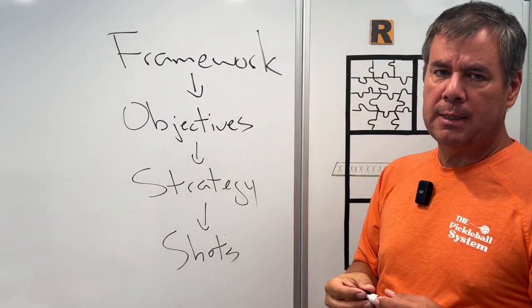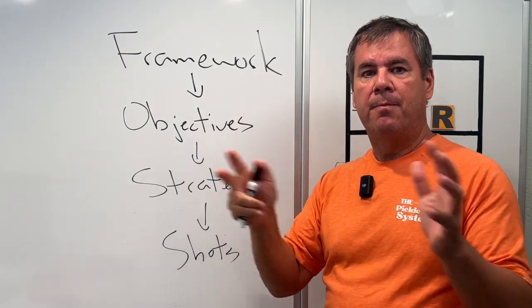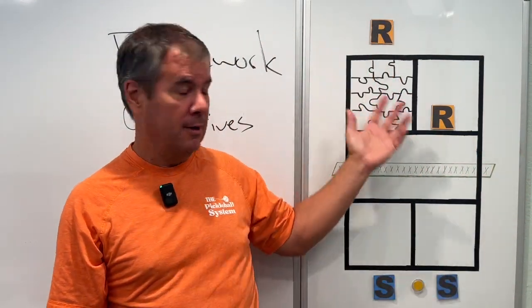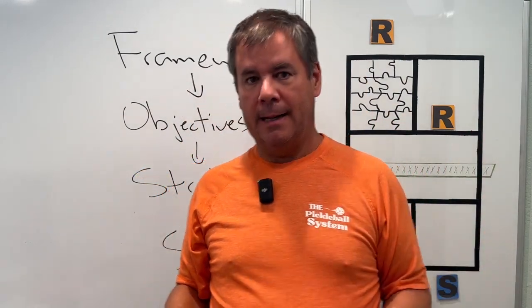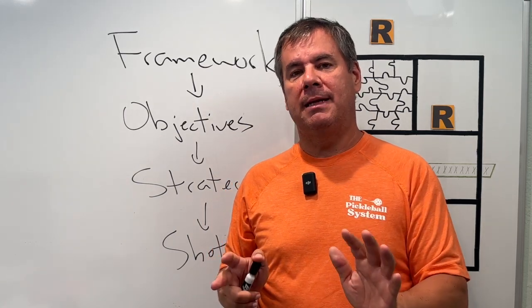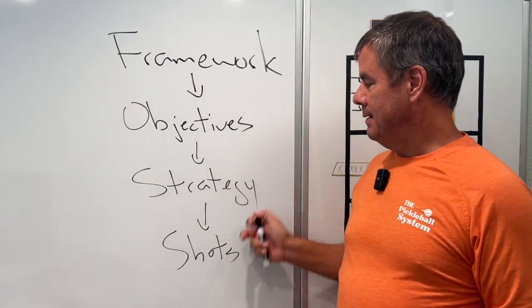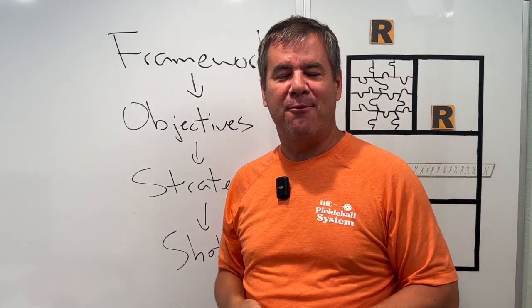And the better you're able to understand the framework of the game, that's the puzzle box cover, the better you're able to see the entire picture of this game that you're playing when you're out there on the court. You're able to see what's happening when you're out there playing and get yourself unstuck, because you're able to see, wait a minute, this thing that I was doing is a dead end, or this shot I was working on is a dead end because it doesn't flow properly in this framework that I have for pickleball.